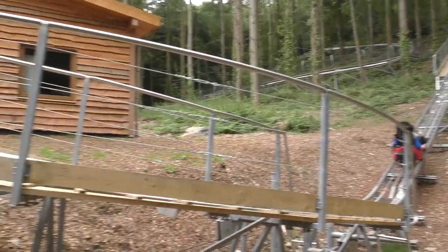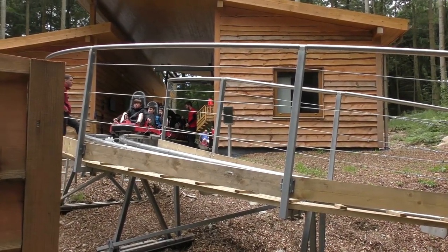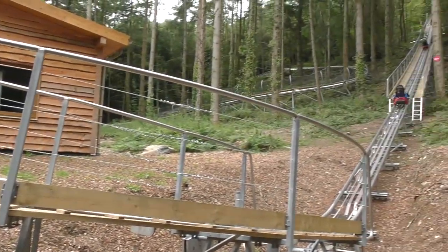I mean, look at this. This looks really, really cool. It's got a station building down the bottom here. It opened in May this year. It's the first of its kind here in the UK.